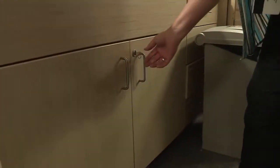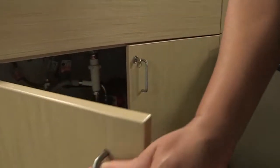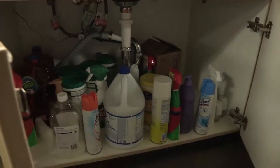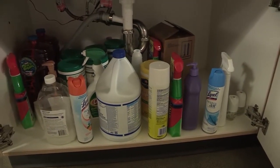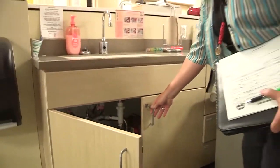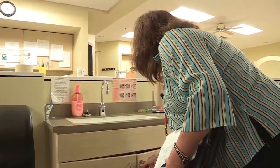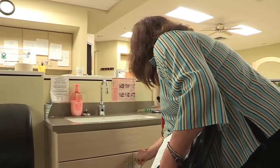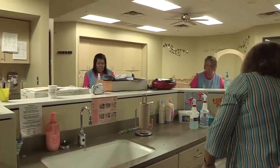And they are locked. She has the key right here. Since infants and toddlers cannot access this area unless being carried through, the key is kept in the lock for ease of access. That everything is stored and is not accessible to the children. We'll just lock it back. Well, make sure I lock that back. There we go. It is locked now.